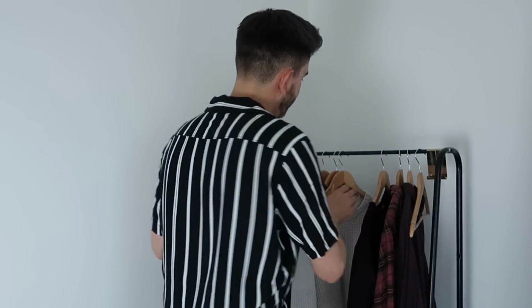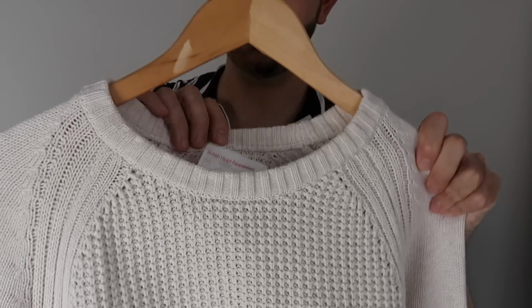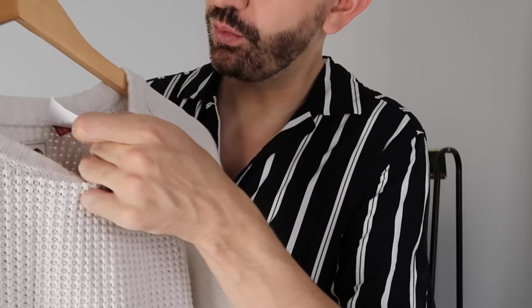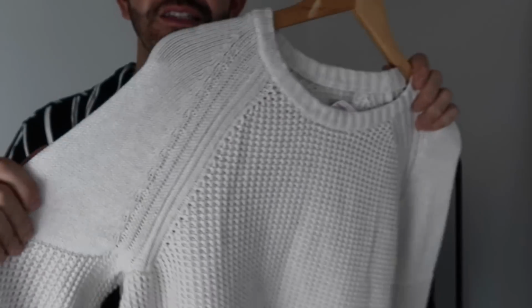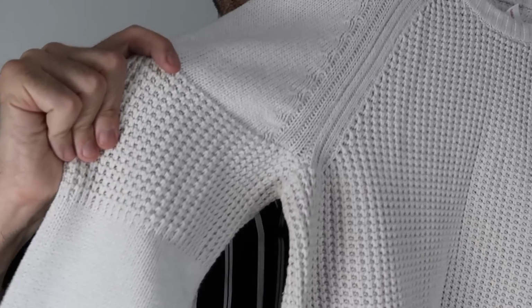And then we have a lovely jumper. You might have seen this in one of my out and about thrifting videos. I think I showed you this when I picked it up at the time. And this one was £6.99, and I really like the different detailing on this, the different textures of the knit as it goes through, and then nice detail with the shoulder panel kind of separate, and then the panels on the arms. Very nice for autumn.